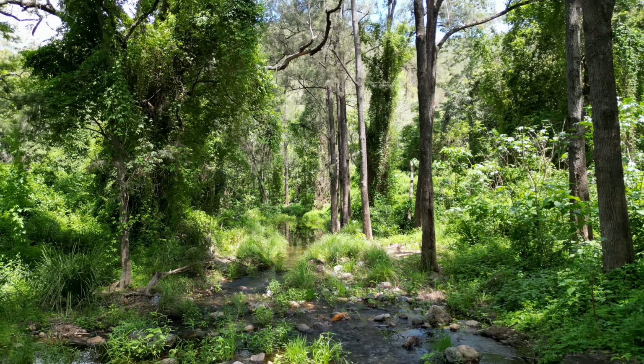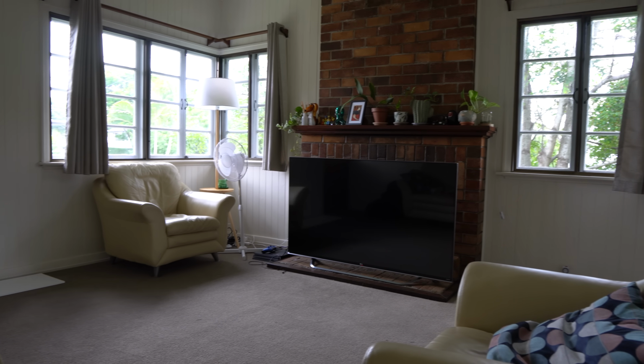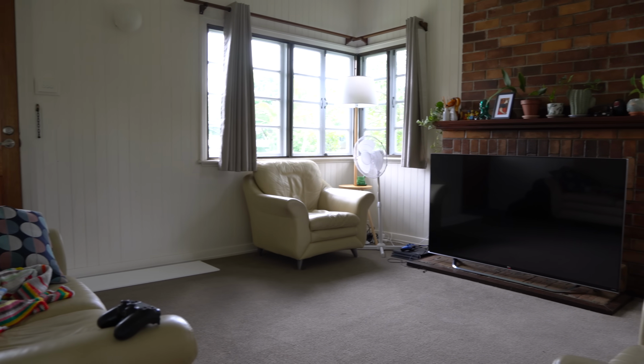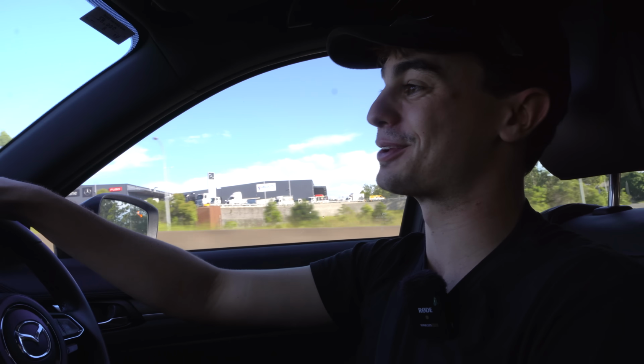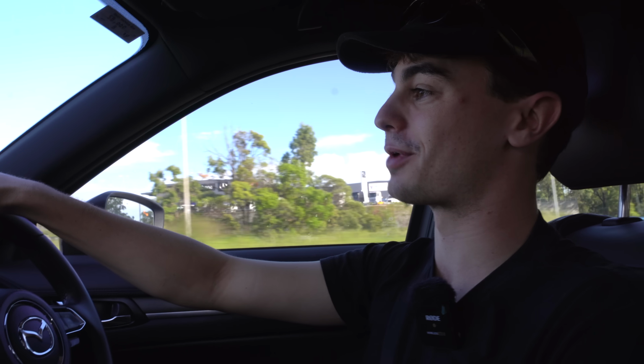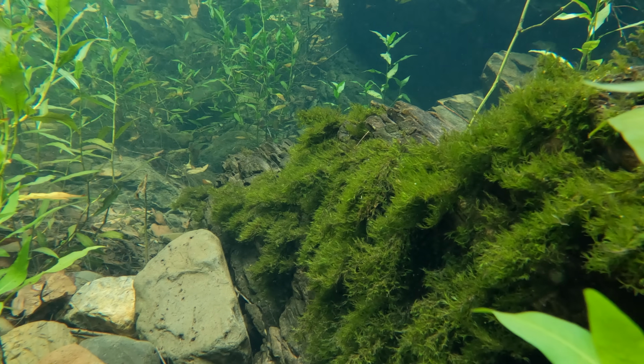There's been a lot of rain. It's a beautiful day. And the reason we're going out is I've just moved into a new home and I'm setting up a massive fish tank inside of my living room, and I want to do a Northbrook Creek fish tank. So we've got to go research it. I haven't been for a while, so I don't remember it. And I just thought today would be a great opportunity to go out, see some of the native Australian fish, check out the plants, you know, the habitat, all that.